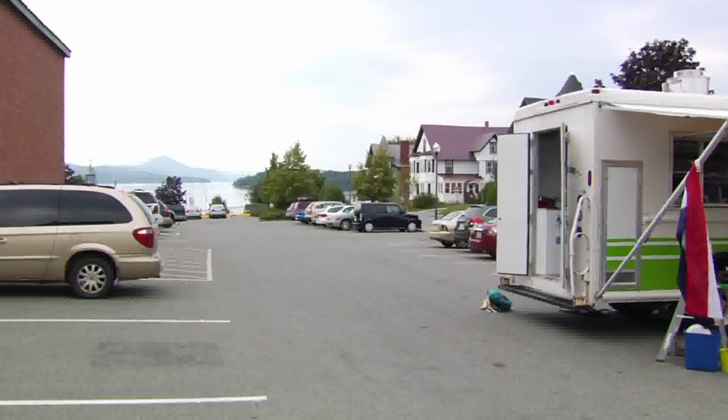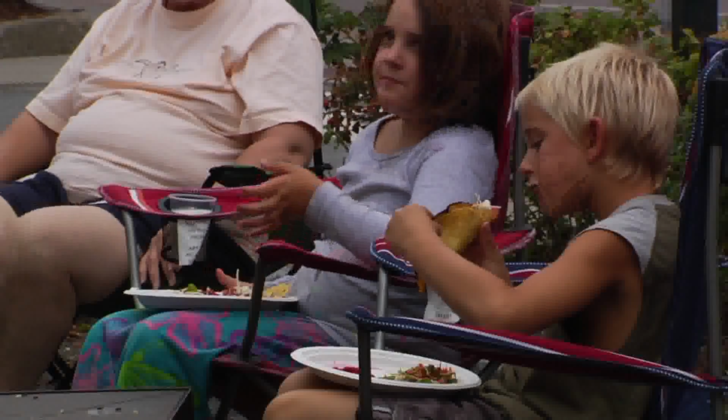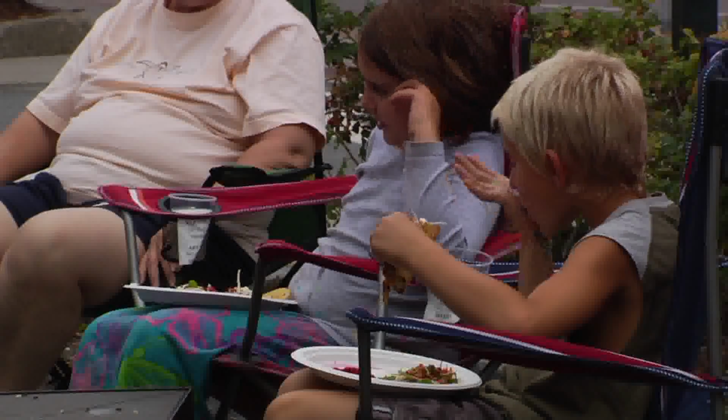Learning to overcome the challenges of living in a food desert and eating well along the way. In Newport, I'm Rebecca Gollin with Across the Fence.